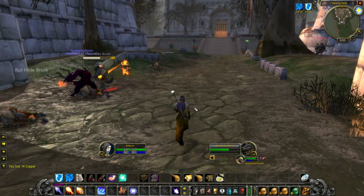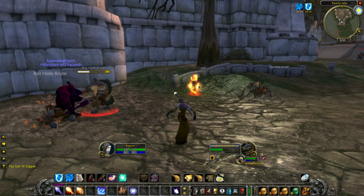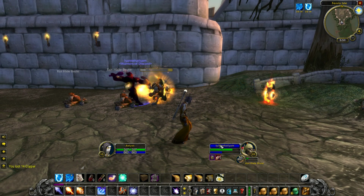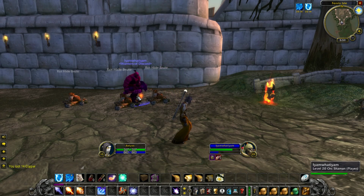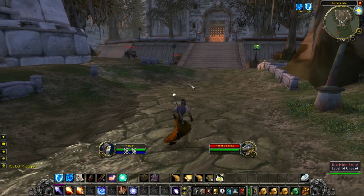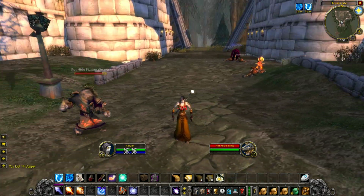Looks like we have some competition. I am what I am, the player's name is. That's interesting enough. What are you? Level 20 Orc Rogue. These guys are level 16. I think we're good to be here. Okay, what do we pull?